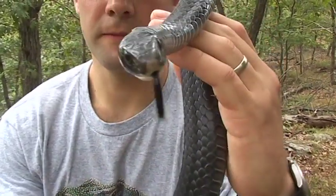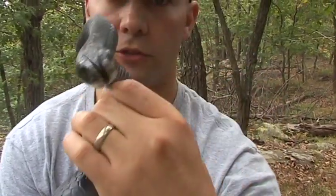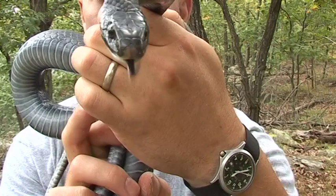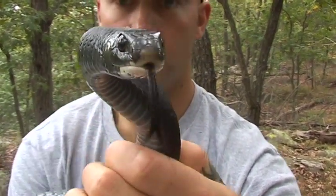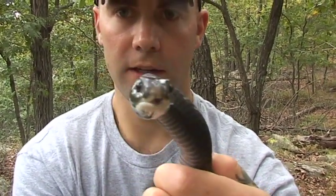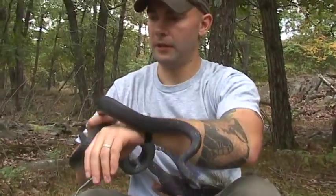You can see that her eyes slightly face forward and that there's a groove along each side that allows them to see directly in front of them. These snakes are active hunters, huge eyes, great eyesight. And we're gonna let her go.